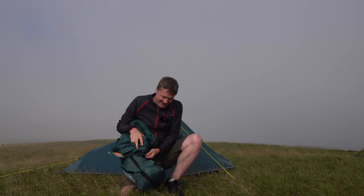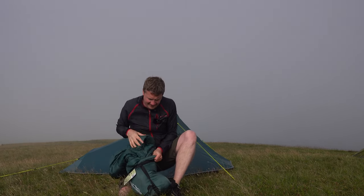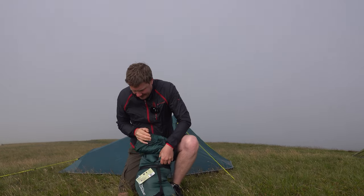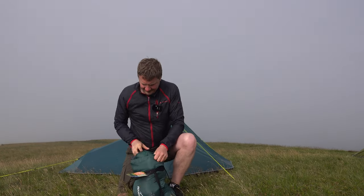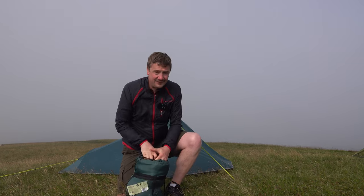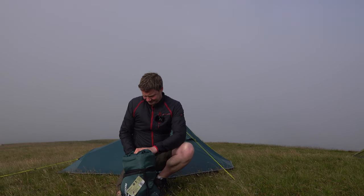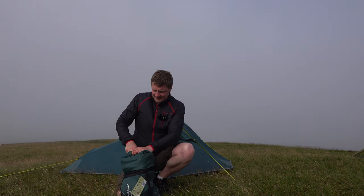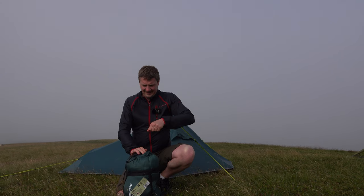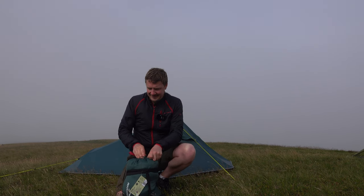Yeah, this doesn't feel like physics is on my side here. Just squeezing all the last bits of air out of it. It's not done a brilliant job there at all, has it? Get the old drawstring out. Somewhere stuffed inside now with the rest of the sleeping bag. Well, it has squeezed back in there.